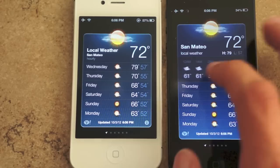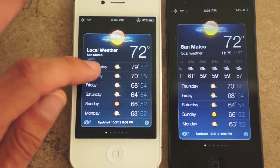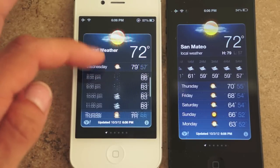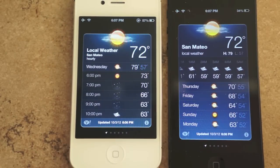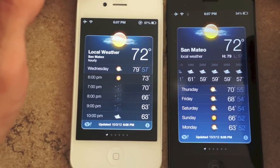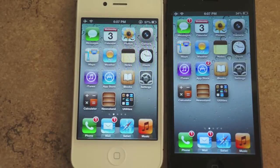So you can see I can scroll through the hourly, which I cannot do on the 4S unless I tap on the day. So when I go to Wednesday, I can see the hourly here, but with the 5, I don't have to press anything. It's all nicely placed for me. So that is something different with the iPhone 5, and you're going to see that throughout Apple's iOS 6.